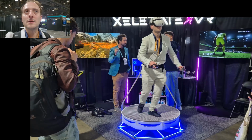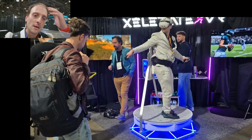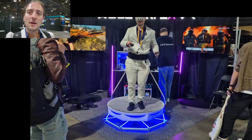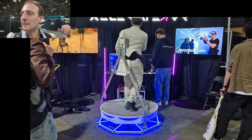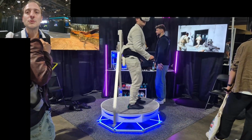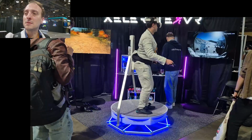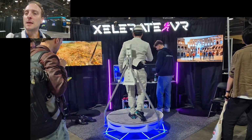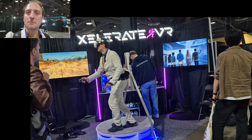And last thing, the price. So as I said, the enterprise version of this device that is out already is 7K, and next year a consumer version will be out for maybe less than 2K. So this is a nice surprise for this kind of solution. As I said, I see some innovation here, so it's a pretty good thing.